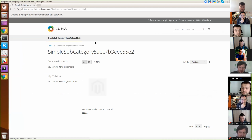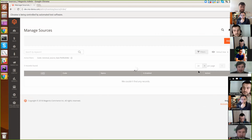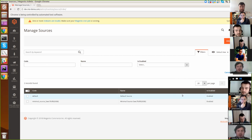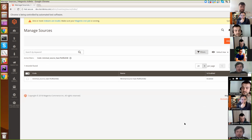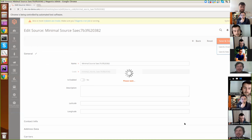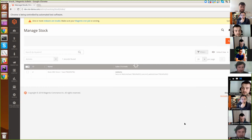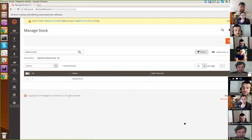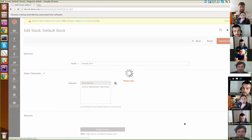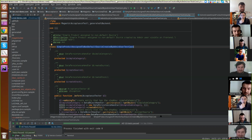Now we see the product is present on category page and it is also present on product page and it is in stock. Now we have our after tear down. We are disabling the created source. And we should also assign the default stock to the main website. Okay, save. Okay, this test is also green and it also passed.